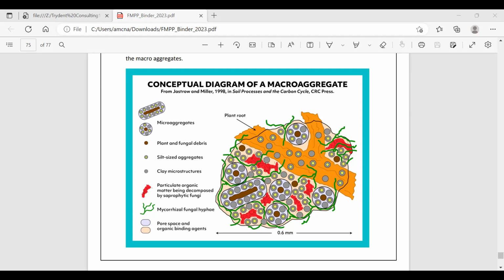And then it is the hyphae of the mycorrhizal fungi that move throughout and shape and cover and hold all of those micro aggregates together, creating that macro aggregate. So you're going to have organic matter around the root systems of a plant, and you have space in between the macro aggregates to allow airflow and for when water flows through.